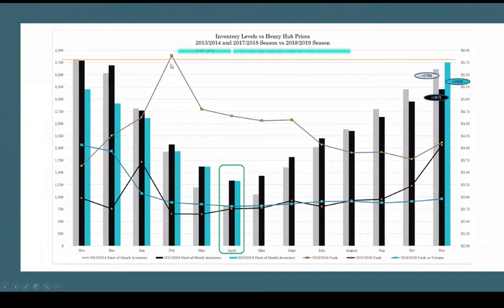And then on each one of these lines, their colors correspond to the bars. I have where Henry Hub cash prices averaged for that month, meaning I took each individual day's index price for gas and averaged it to come up with the month price. It's not where futures expired. This is actually where cash prices cleared.